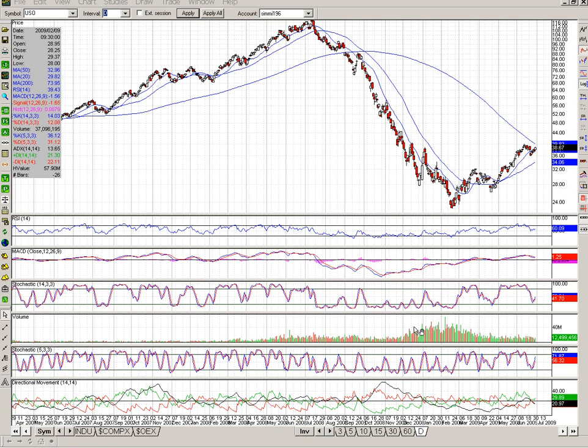Look how much volume we had come in here down at the bottom here. Now that's one reason why I think that we do have a better chance of going higher in the UNG, because I do think that the volume is showing that there is some sign of buyers in there. So that's what I'm looking at.